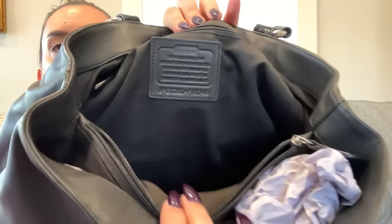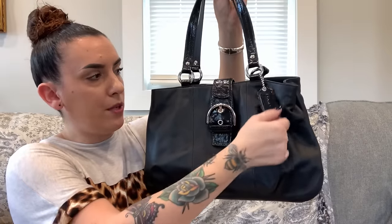And then your interior has three compartments with the center being zippered. And you have the back section, which has your creed and your zipper pocket. G1260, F1924-8. And then your middle section is zippered. And then your other section in the front here has your slip pockets. Very clean, very good condition Coach shoulder bag. And we're going to do this one for $55.